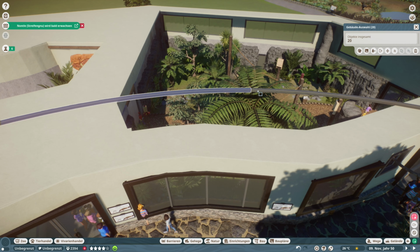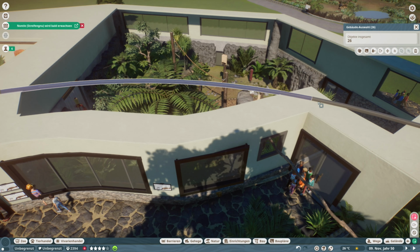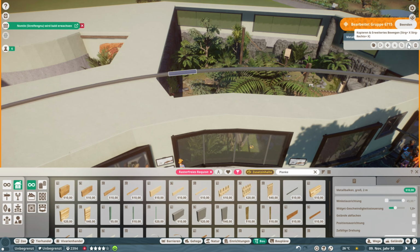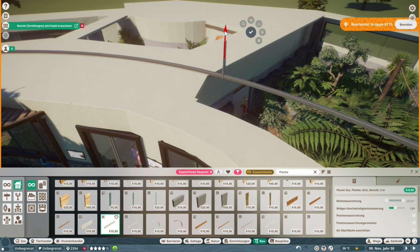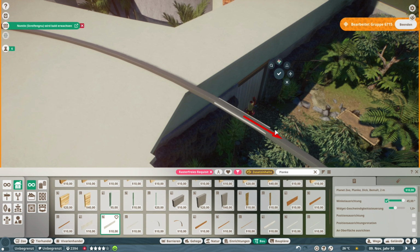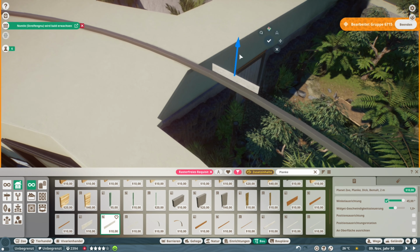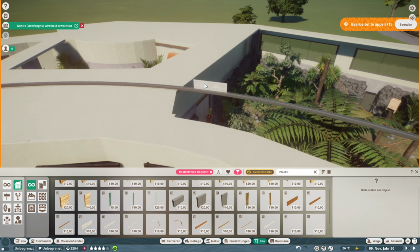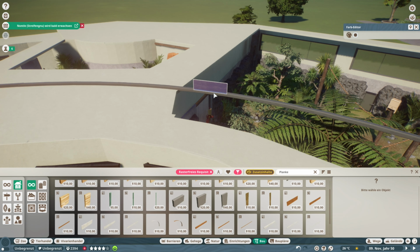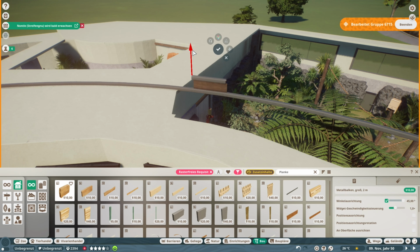And with the round shape that I wanted to achieve, I had to choose such a big circle that it was so difficult to rotate the stuff all around, because the button for the rotation was so far away in the center that I almost couldn't see what I was doing. So yeah, it was not that easy. Sorry guys.